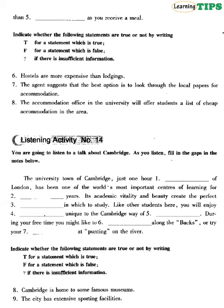Just 1 hour north of London lies the university city of Cambridge, which, for 700 years, has been one of the world's most important centres of learning. The academic vitality of the city and its sheer physical beauty combined to produce the perfect atmosphere in which to study. Like the other students here, you will enjoy privileges which are unique to the Cambridge way of life.